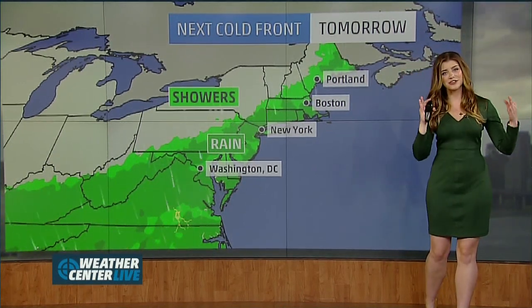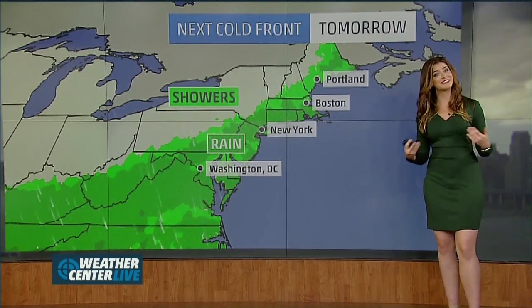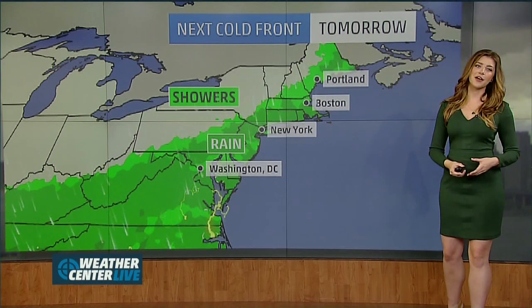95, you are going to be wet. You're going to see showers. Those could impact your morning commute. We're already seeing that happen in a lot of places in the south this morning.